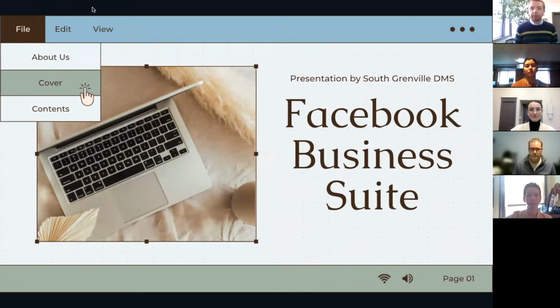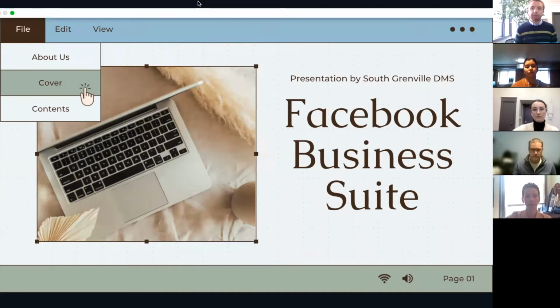The Shop Here program, which can allow home-based businesses or brick and mortar businesses to get a website for free, is also available. You can find that on digitalmainstreet.ca or contact either one of us to discuss that as well.